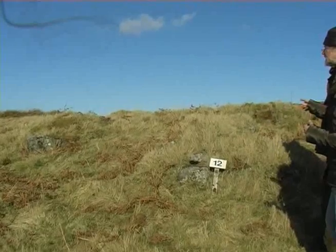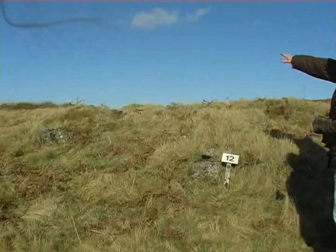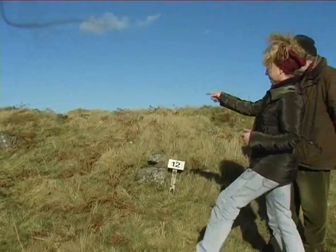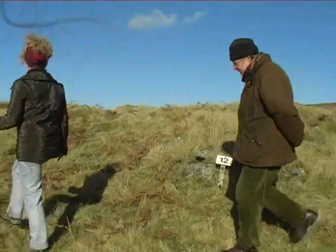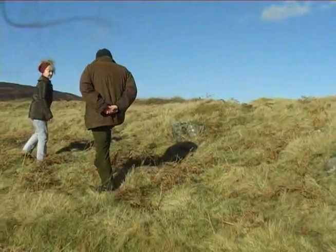Yeah. Where's the garden would be on the inside? There's one up there and one there. There's 3 of them really that are sort of like big fried eggs. Yeah. And again a massive stone there.